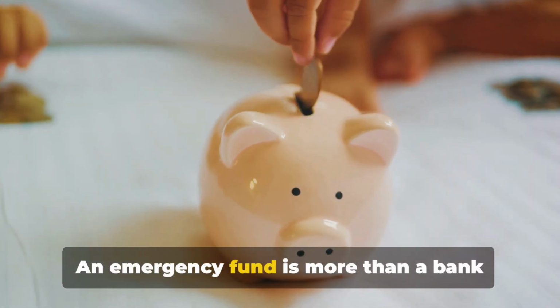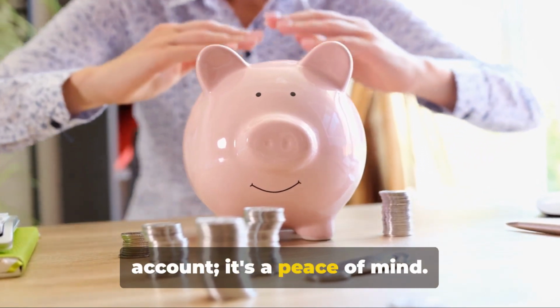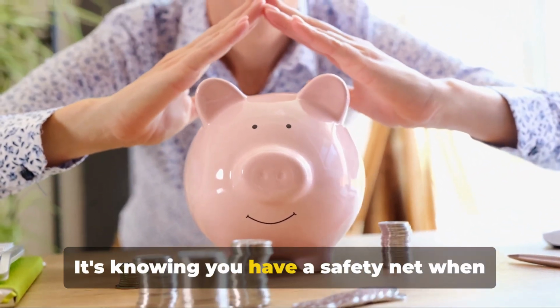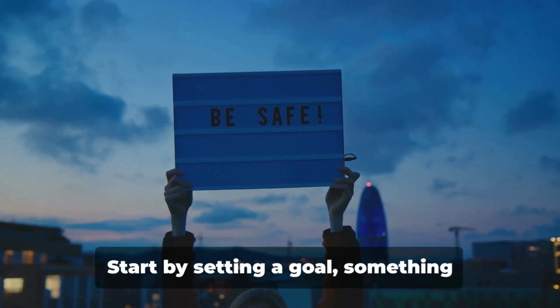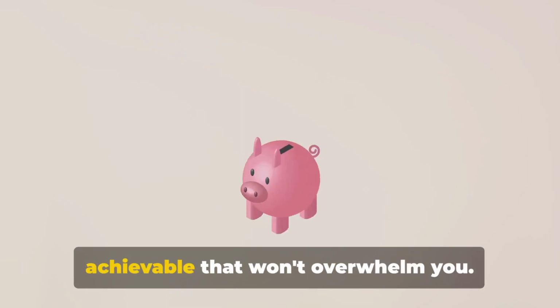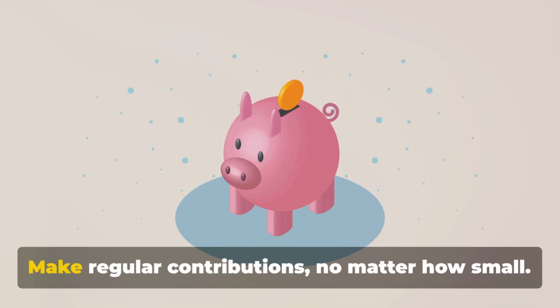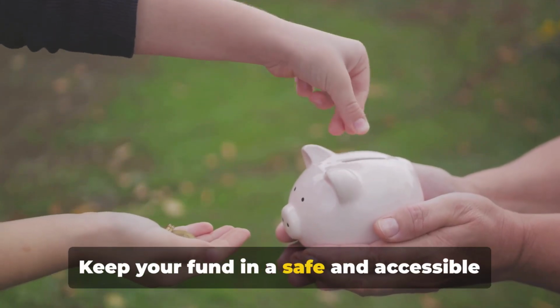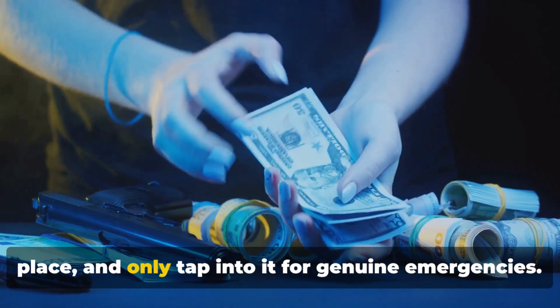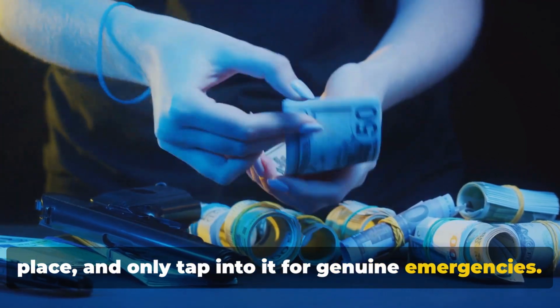An emergency fund is more than a bank account. It's a peace of mind. It's knowing you have a safety net when life throws you a curveball. The steps are simple. Start by setting a goal, something achievable that won't overwhelm you. Make regular contributions, no matter how small. Keep your fund in a safe and accessible place, and only tap into it for genuine emergencies.